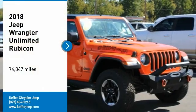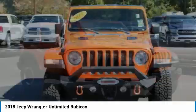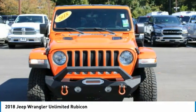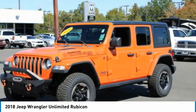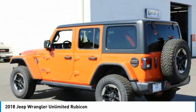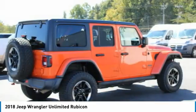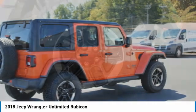Make a great choice today with the 2018 Jeep Wrangler Unlimited. The Jeep Wrangler Unlimited is an on and off-road capable vehicle that was made for you to enjoy. Stylish, rugged, and comfortable, all traits of the Wrangler that let you decide where you want to go and how you want to get there.